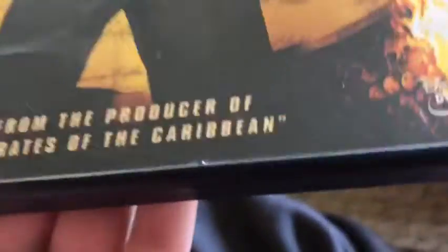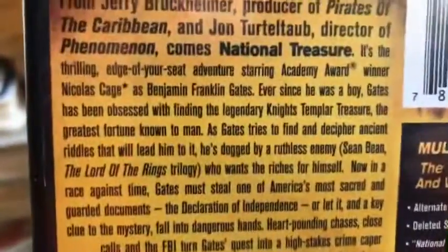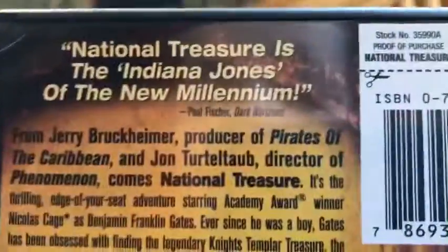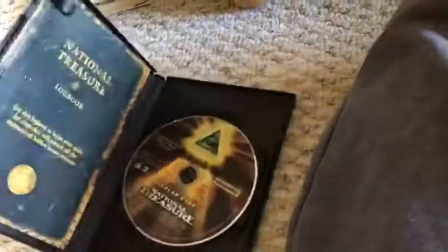Okay, next up is the 2005 DVD widescreen edition of National Treasure from the producer of Pirates of the Caribbean. There's the front, spine, and the back. It says National Treasure is the Indiana Jones of the new millennium. It says Paul Fisher, Dark Horizon. I don't know what I say, but anyways. And it's 131 minutes. And here's the disc, but you can see the Illuminati and some in the leaflet. Maybe it's like a guide. Yeah, it's pretty much like a DVD guide.